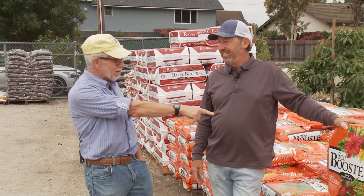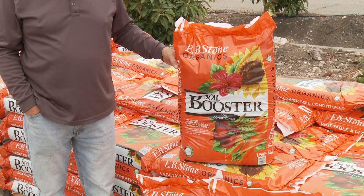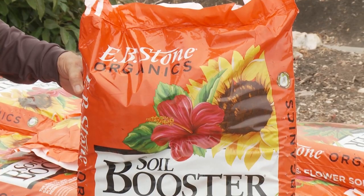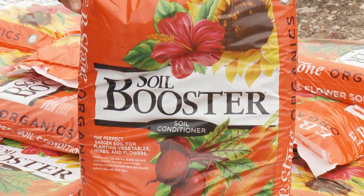So, you've got a bag here. It's called Soil Booster. Yeah, this is a soil conditioner. It's meant to be used as a 50-50 mix with your native soil. So I'm going to be here with a shovel. I'm going to pour some of this out. I'm going to take a shovel of soil. I'm going to mix it up. Yeah. Throw it back in. Yep.